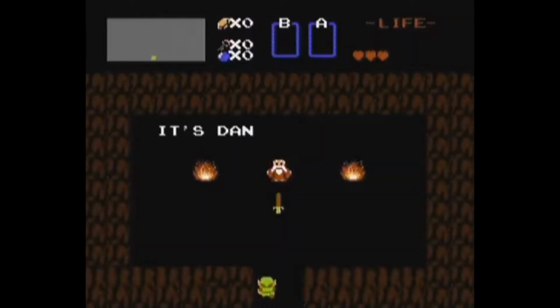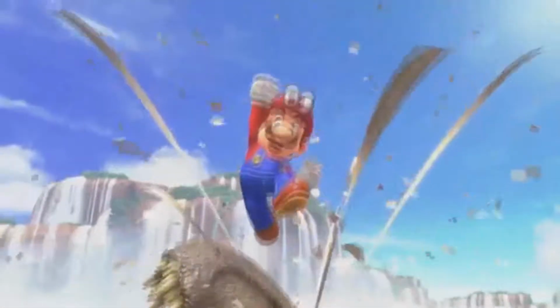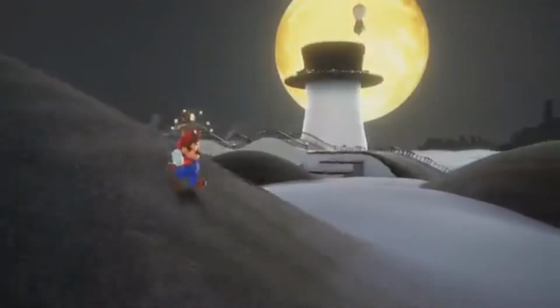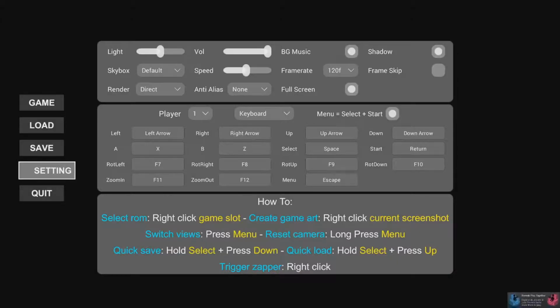And now we live in a time where we have 3D games based off characters that were in a 2D video game. We have Legend of Zelda Breath of the Wild, and we have Super Mario Odyssey. But what if we could play our NES games in 3D? We are checking out 3D SEN, which is a 3D NES emulator.